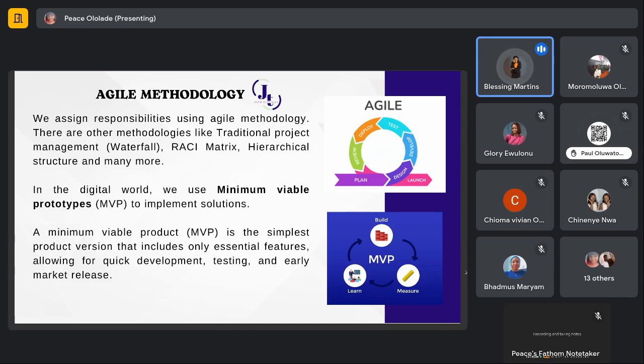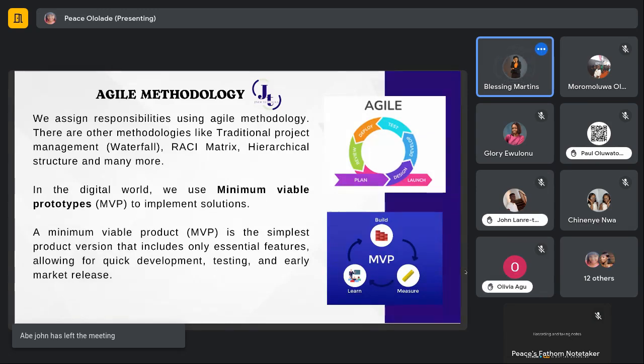So that means we all understand what the MVP is all about. So when you're working on a product and you're asked for the MVP, you have an understanding of what it entails. I don't have an understanding. I'm still trying to understand it. Let me see your hand. John. Olivia, you also raising up your hand?